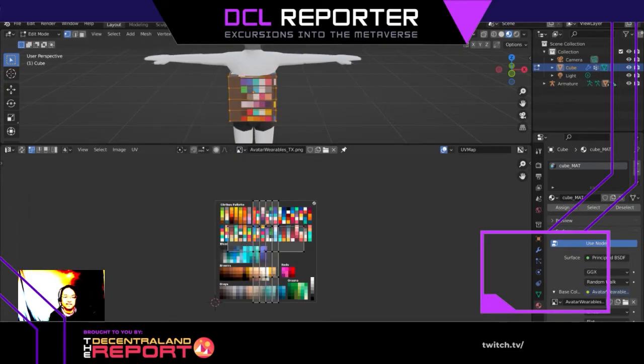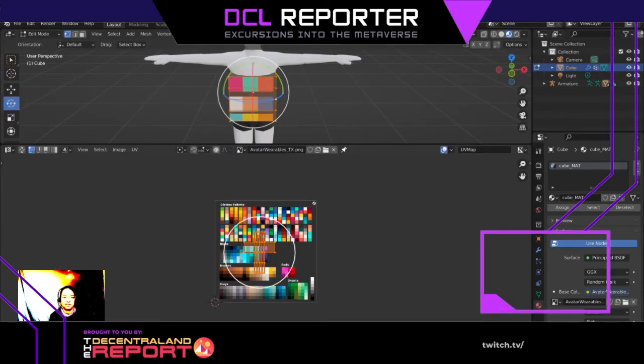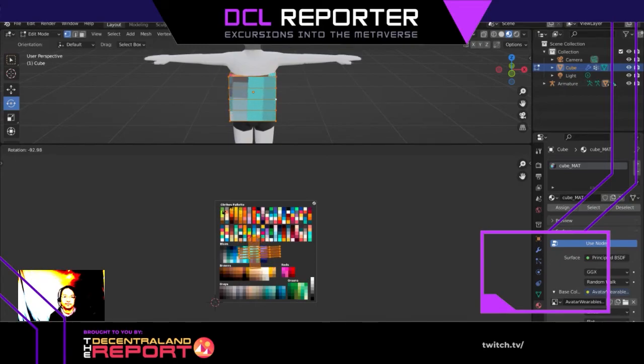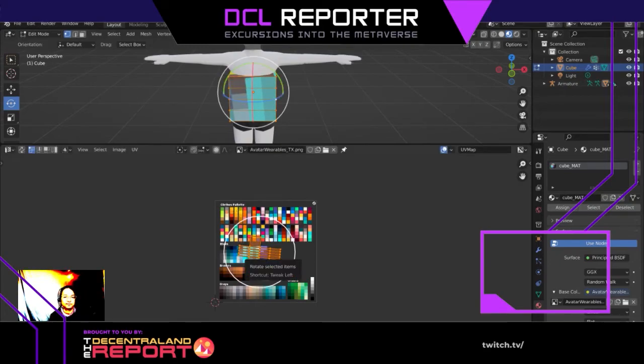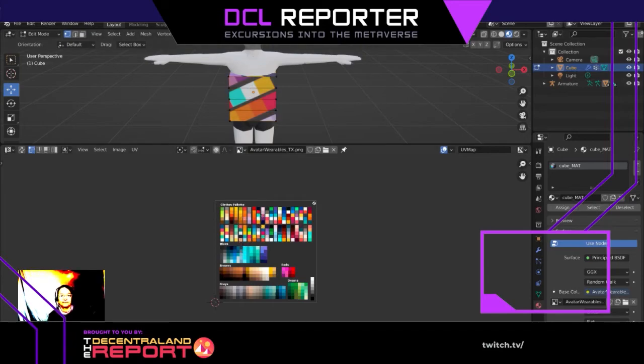Okay, I'm going to select all, and then again, like before, we can select in here and move this around, or we can shrink it down, or we can rotate this to be all sorts of weird, kind of like a crazy cube. Well, we'll make it crazy cube land.